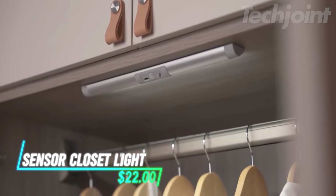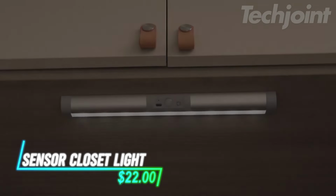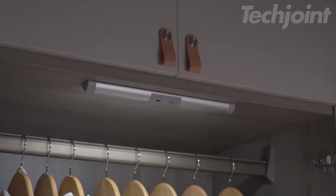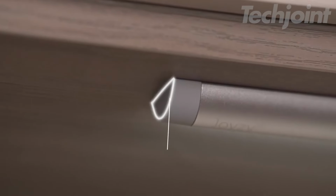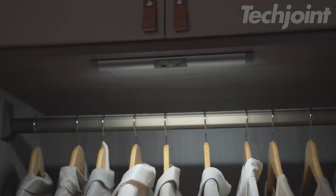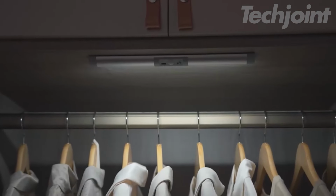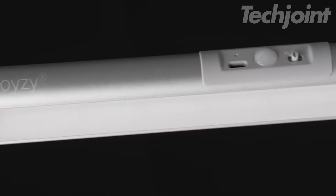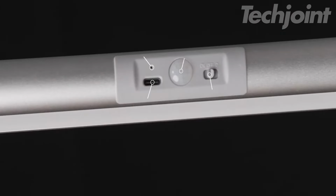Illuminate your spaces effortlessly with this automatic motion sensor light designed with eye protection in mind. Featuring a unique arc structure, it gently diffuses light to avoid harsh glare. With 80 lumens of natural daylight-like illumination, it's perfect for closets and pantries. Choose between automatic and manual modes for flexible usage. Installation is a breeze with built-in magnets, and the rechargeable battery eliminates the hassle of replacing batteries.